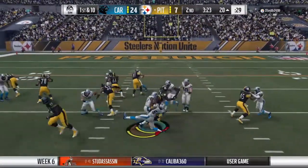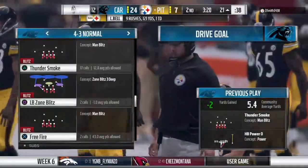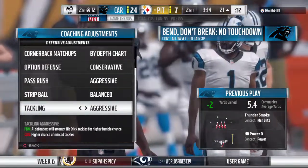Roethlisberger with a give to Bell. And maybe a measure of revenge there. He's had his way in this one, but this time they get him behind the line. That's going to go as a loss of 2, and it'll be 2nd down.